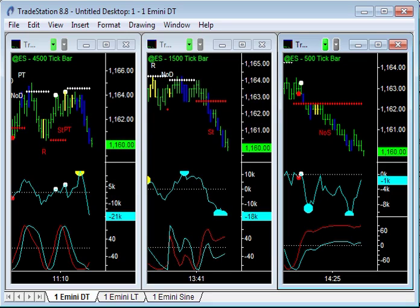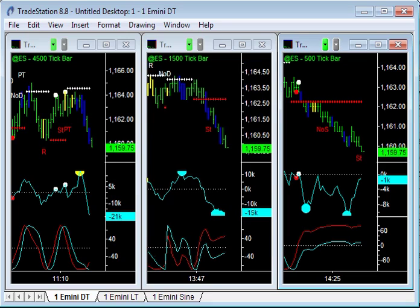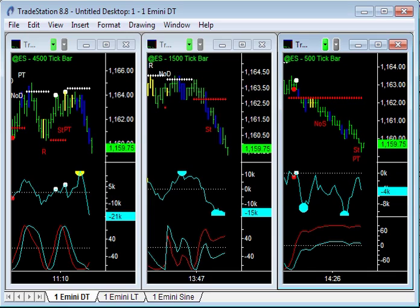The reason for coming out right now is it's getting late in the day. It's 2:34 p.m. Chicago time. Plus we've had some exhaustion selling signals on the 500 and 1500 tip bar charts here. You can see exhaustion selling here and here. We've also had professional bars coming in towards the low here. And this has been a very, very slow day.